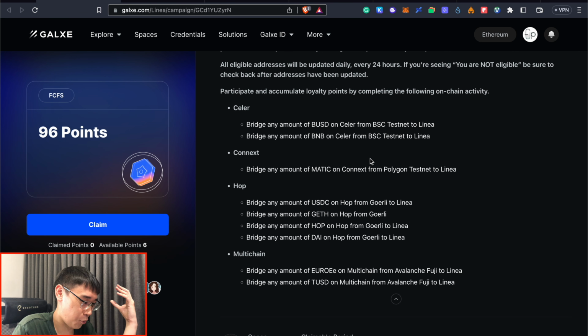So after going through all of these different steps, the ones that I encountered the most problems was trying to bridge our funds from the BNB Smart Chain testnet to Linea using the Celer network, and I was also unable to get the USDC tokens to bridge over using the Hop Exchange.